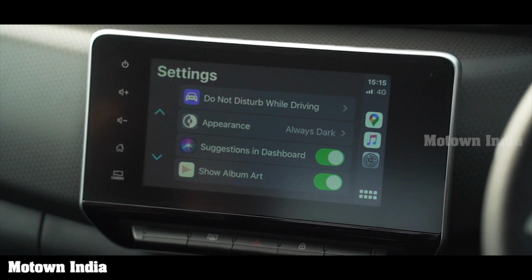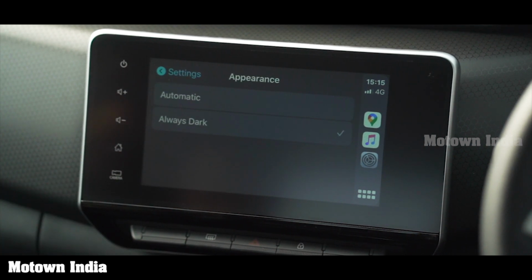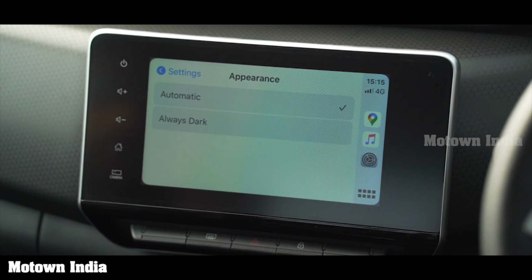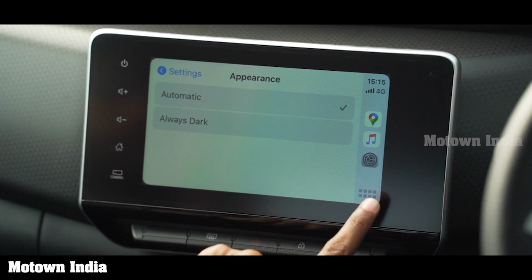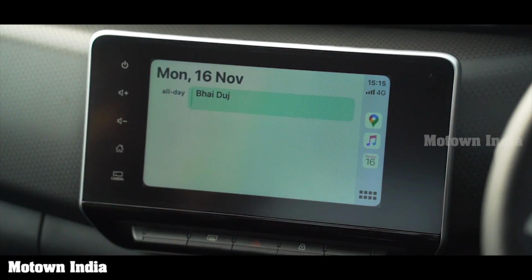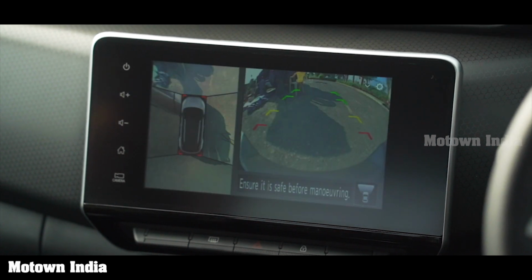That's a big relief to those who have found cables very irritating. Thus, all your navigation and music related needs are met wirelessly via your smartphone. The screen doubles up as an around view monitor, which makes parking easy for you since you get a 360-degree bird's eye view of your surroundings.